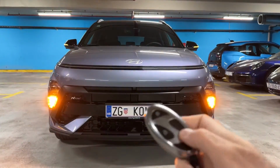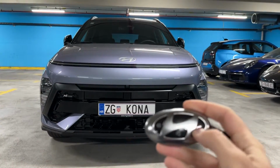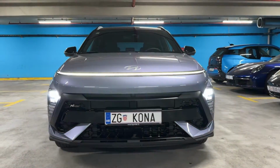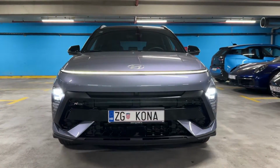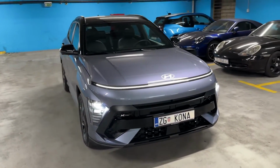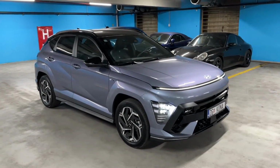I can lock the car once again and then unlock it. So you see the key, actually the switches here form the Hyundai badge. How cool is that? So when I unlock it, you see the main units and you also saw the hazard lights or indicators. I think the styling is beautiful, very seamless integration of those daytime running LEDs.